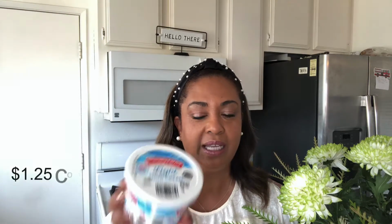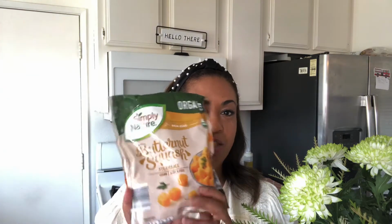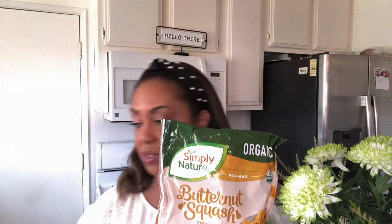Okay, another thing that I found, this is another Aldi brand, Friendly Farms, and this is just light sour cream. I actually prefer the fat-free sour cream because it's lower points. I didn't see any, so I went with the 2 tablespoons for 2 points light sour cream over at Aldi using their brand. I also picked up some frozen butternut squash. This is their organic Simply Nature brand. So amazing that you could get organic produce at Aldi that's frozen for a great price.